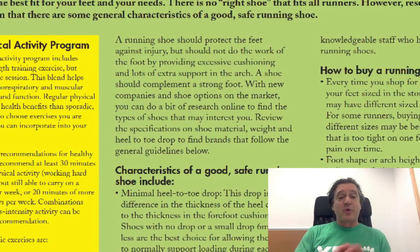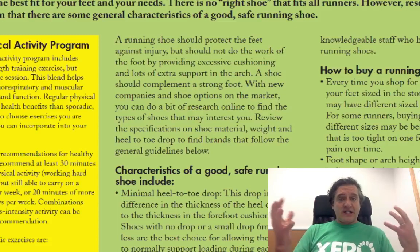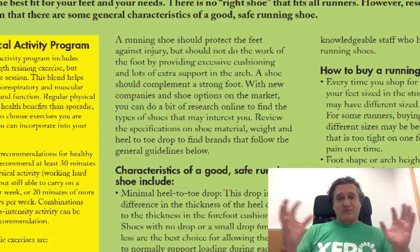Okay, so you don't want excessive cushioning, and you don't want lots of extra support in the arch. I'm going to argue you don't need any, but let's just start with you don't need extra support in the arch. Now, some people will go, but I need support because I'm wearing my orthotics, etc.